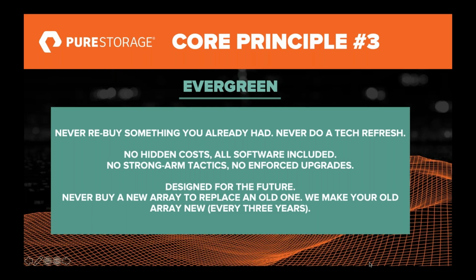So our Evergreen approach, and I'm going to go into a bit more detail on this, is the concept of never rebuying something that you already had. If I was to use a commonplace analogy, think how a mobile phone contract works. Every 2 years you get given a new phone. Hopefully your cost stays roughly the same. We applied that principle to storage. It's something that people have never done before.